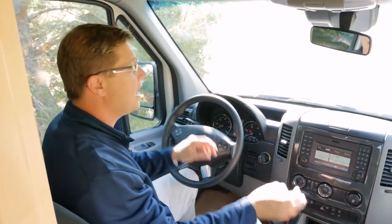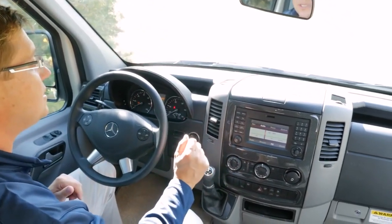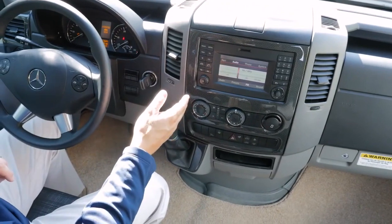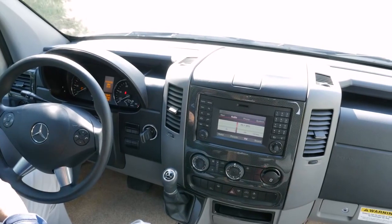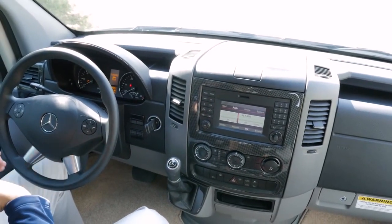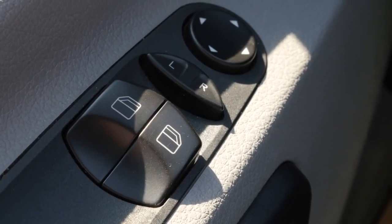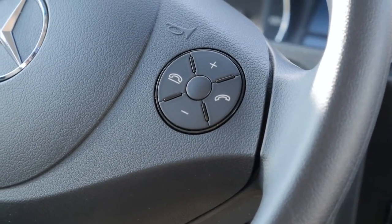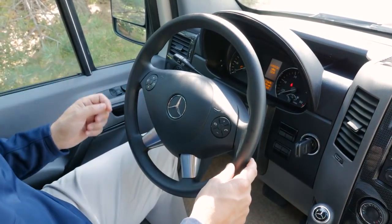So now let's take a look at the front of the dash. Here we have a Becker in-dash navigation system, comes straight from Mercedes-Benz. You can pair your phone via Bluetooth. It also comes with a radio. Also, it has a USB port and another auxiliary jack. It also comes with everything else you'd come to expect: air, cruise control, power windows, power remote mirrors, power door locks, and even a smart wheel, which gives you hands-free for answering the phone or adjusting the volume of the radio.